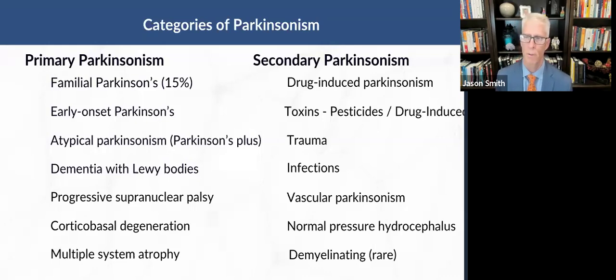I've seen several studies about the side effects of brain trauma that can lead to Parkinson's symptoms. And then, of course, infections, vascular events, strokes, and so forth can affect the same areas of the brainstem that are affected by the alpha-synuclein deposits and the tangles that occur there. And then a couple others that I hadn't learned until just recently: normal pressure hydrocephalus can cause effects on the substantia nigra, and then of course demyelinating Parkinsonism, which is pretty rare.